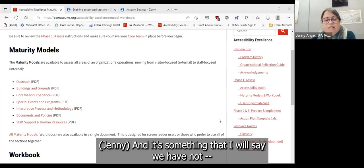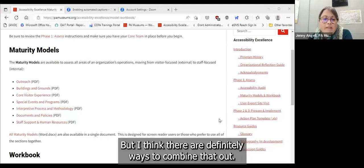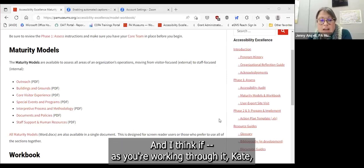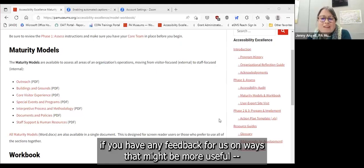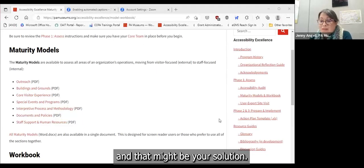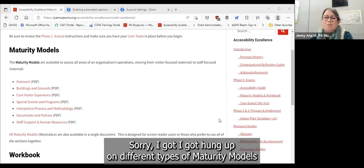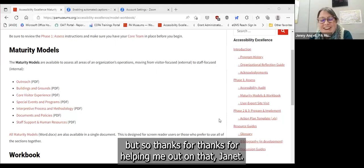Yeah, and it's something that I will say we have not. The original thought was this would be done by single organizations, but I think there are definitely ways to combine that. And I think as you're working through it, Kate, if you have any feedback for us on ways that might be more useful. Janet was talking about the action plan template too, and that might be our solution. Who knows? But yeah, I got hung up on different types of maturity models and didn't fully understand your question. So thanks for helping me out on that, Janet.